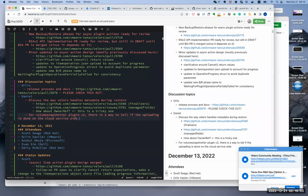So we should suggest we focus on the backup item action and restore item action, and verify this API change. If that works, let's merge the design of volume snapshot V2 and implement it by calling the API on the cloud service. Do you think that flow will work?